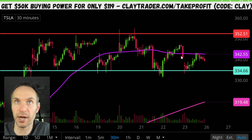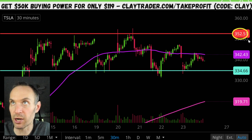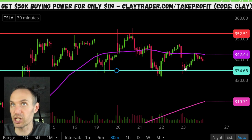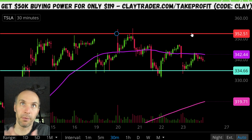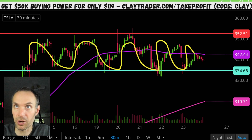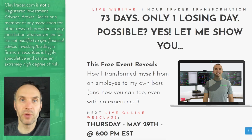And then the overarching area of resistance is just going to be the top part of the channel right up there at 352.50. So all things considered, I'd say good day for Tesla given how it gapped down, had broken down below that level, and then did recover. And from an overarching standpoint, the price remains inside of this big old sideways channel. So that wraps up the top 10 list.